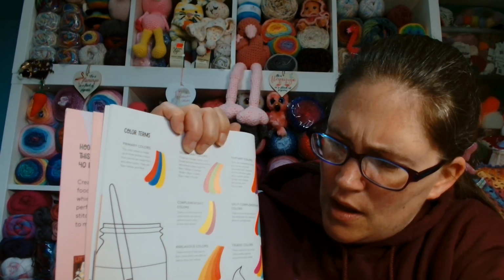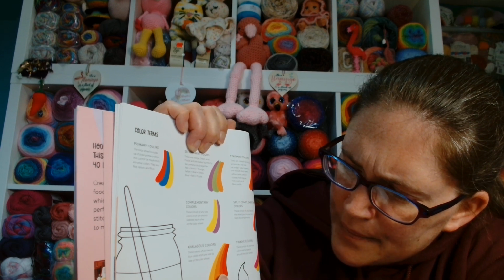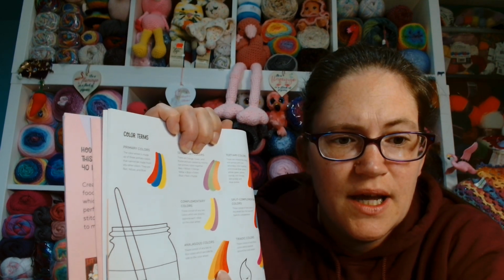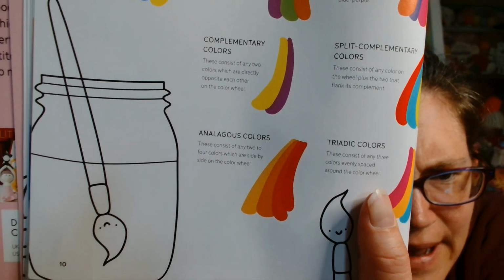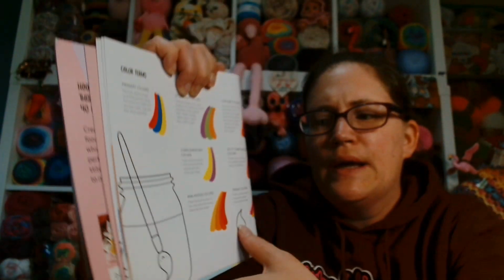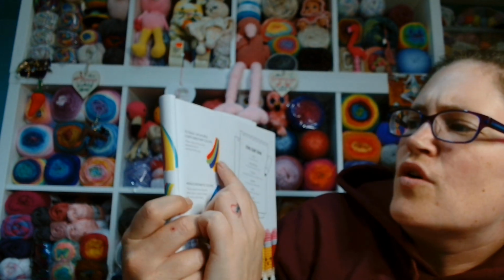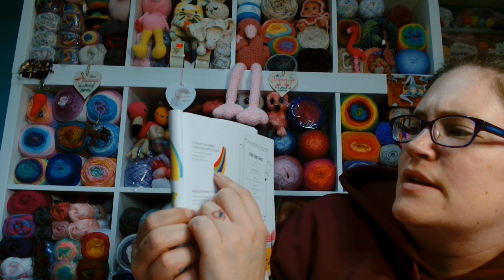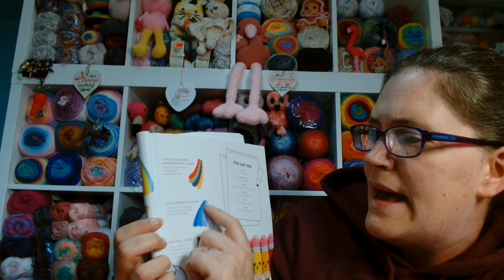So then you've got analogous colours. These consist of any two to four colours which are side by side on the colour wheel. And then you've got triadic colours. These consist of any three colours evenly spaced around the colour wheel. So this goes into more depth of how to use the colour wheel. We've got tetradic or double complementary colours. These consist of four colours arranged into two complementary pairs.